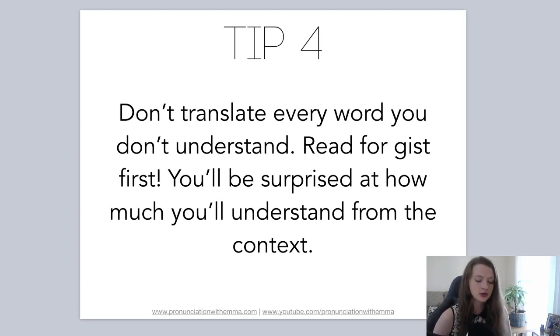So when you start reading, find something that's appropriate for your level. Read it for gist. Now, reading for gist, if you're a teacher, you'll be familiar with this term. But to read for gist means to read a text to get the overall idea. Okay? So you're not reading for specific information. To read for gist means to read for general information, to get the idea of the text and what it's about. When you do that, you will be so surprised at how much you actually understand. If you're reading for gist and you don't understand anything, then the text is too hard for you. And that's not something to be ashamed about. Okay? Just find something that's a little bit easier.